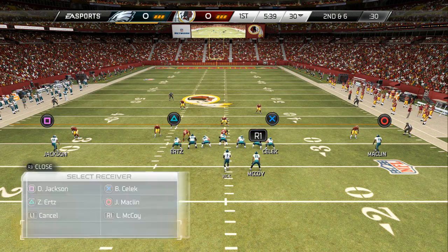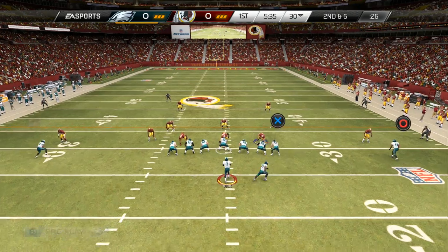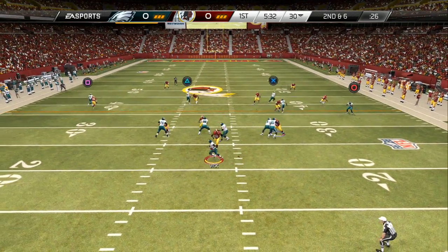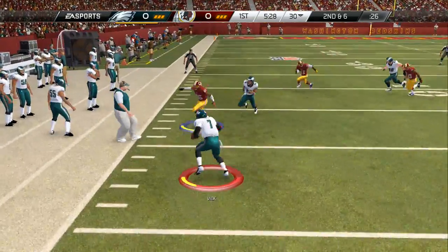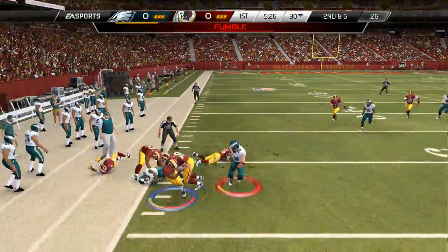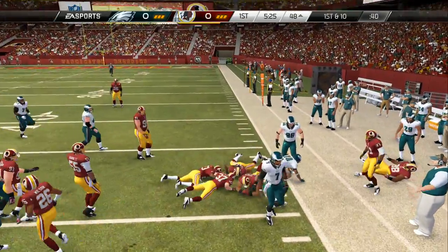Second down after going to the ground game the first play. The quarterback motions the wide receiver. In trouble now. He's got some daylight. Fakes him out. Ball is out. They cough up the football, and the defense takes possession.